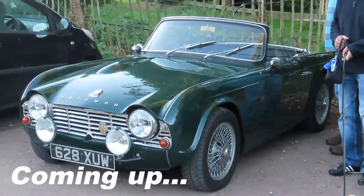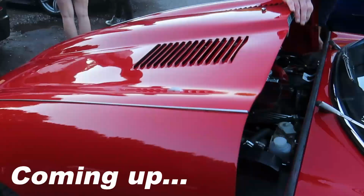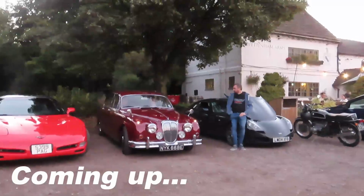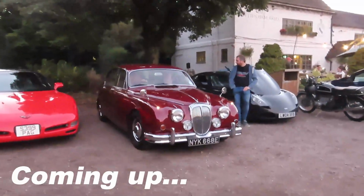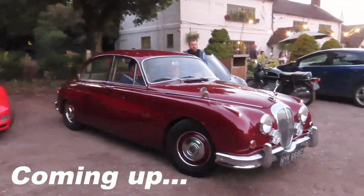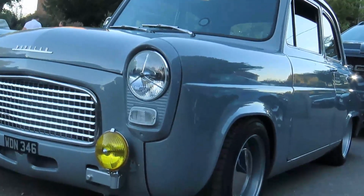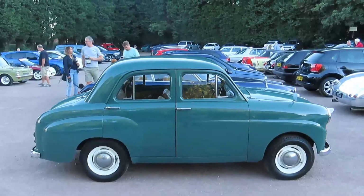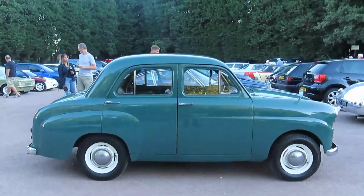Great stance on this lowered Triumph TR4. Beautiful burble of the Daimler V8 engine. I reckon it'd be pretty cool driving this GT40 at night.